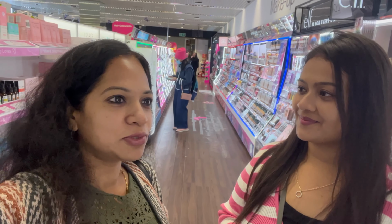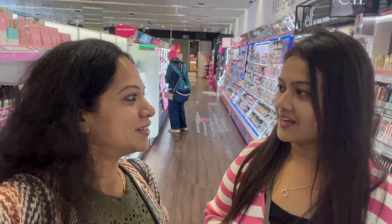This is one of the cosmetic stores in the UK. So we have, I think, 2 stores. I know 2 stores. One is Superdrug and Boots. Yeah, Boots. So Boots we went. It was a little pricey, overpriced. Yeah, that's what we feel.